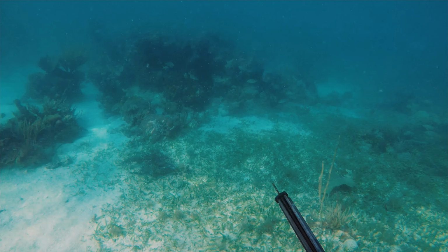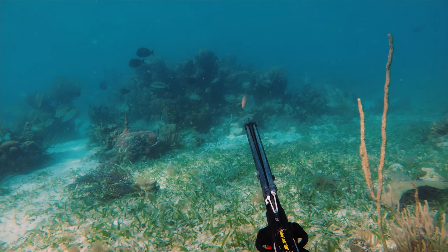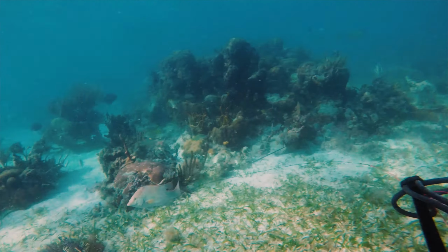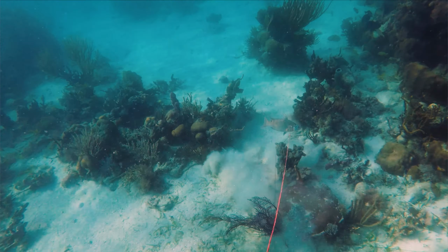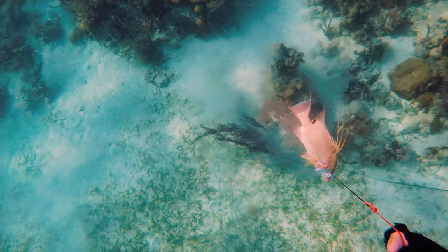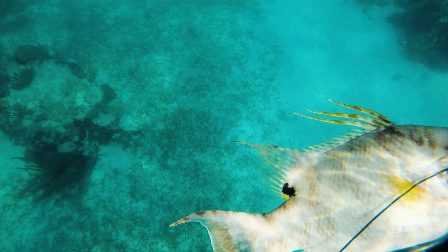So right now Derek just drops down, sees his hogfish, and it comes in to check him out, but unfortunately he has his safety on. But luckily he still manages to get the shot off on this guy. As you can see, it was a little bit of a lucky shot. I caught him right in the cheek and it kind of went through the same cheek, but you know, he got the fish, so that's all that really matters.